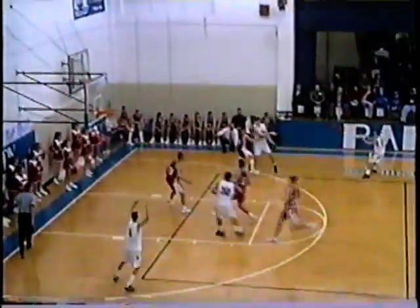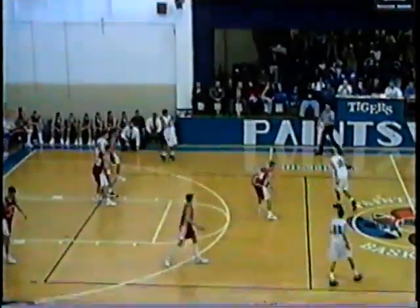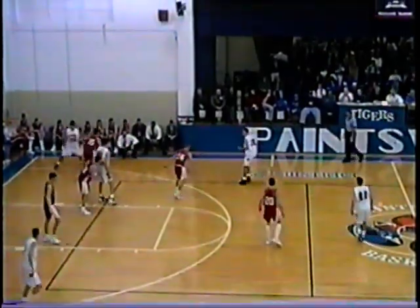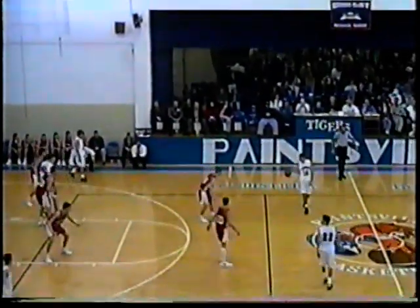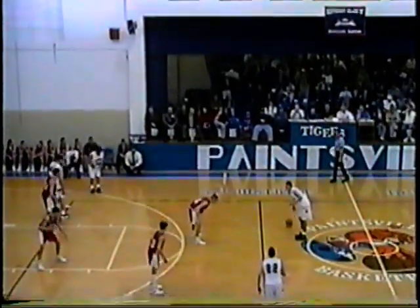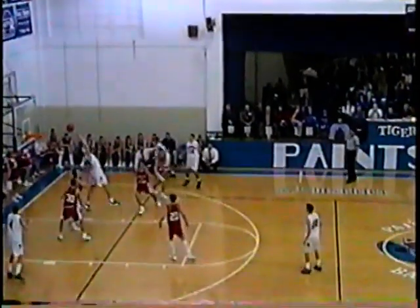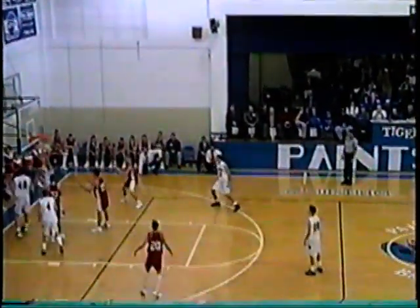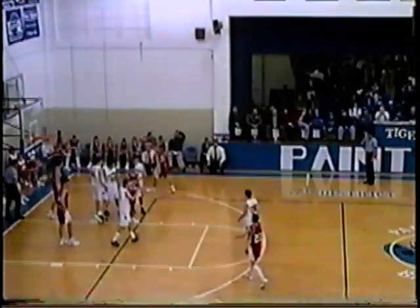Here, J.R. Van Hoos right side. Back off to Mike Short. Short out to Tackett. Tackett out front. 15 seconds. Tackett just holding it out there. 10 seconds. 5 seconds. Tries to go down low to Van Hoos, out of his reach. Out of bounds, and Moore carried it out. Paintsville inbound with 2.1 seconds to play, first half.